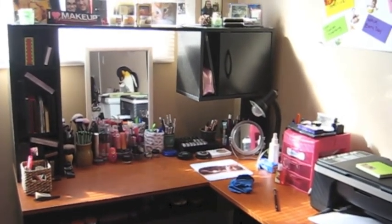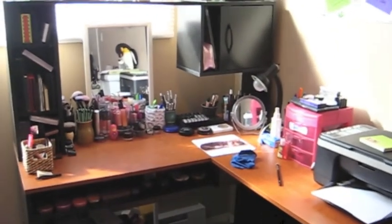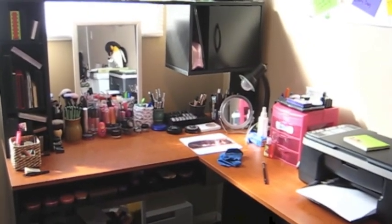This is going to be my updated makeup collection and storage area video. I did one of these about 2 years ago, but as you will see, my setup is quite a bit different than it was before.